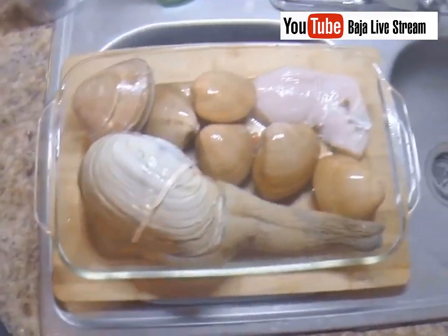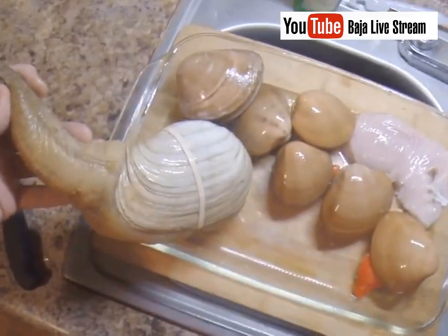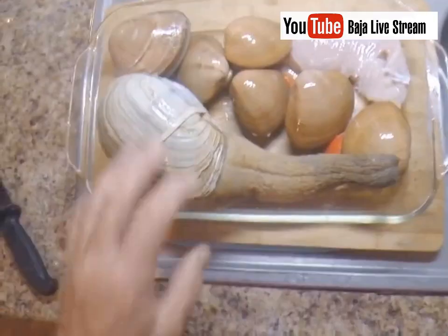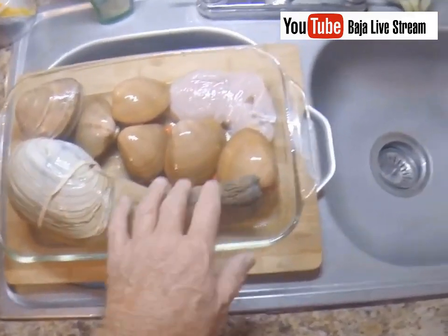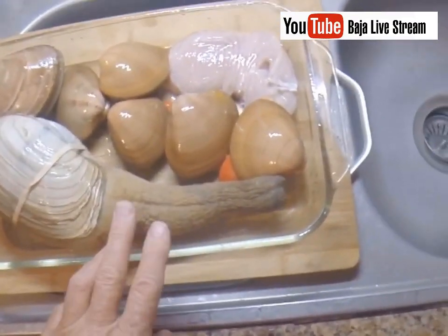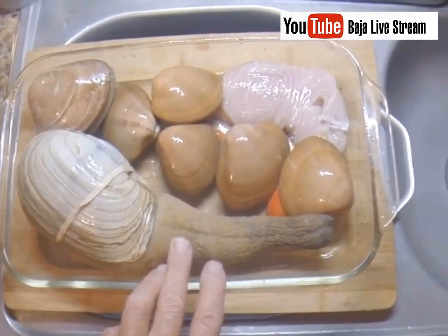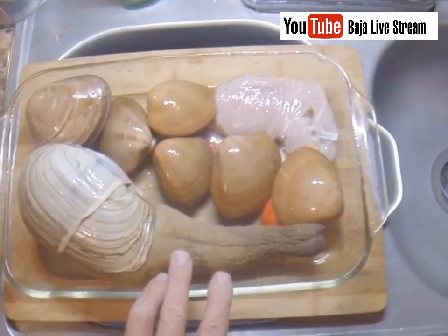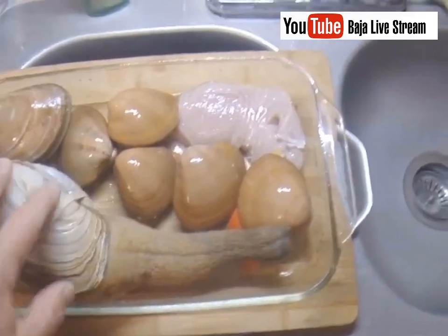So here's what we've got cooking tonight. Yes, tonight we're going to be trying for the first time, this thing is still alive, as you can see, the Gooeyduck, Geoduck as it's spelled, and supposedly a great delicacy. We're going to do Gooeyduck sashimi, and some Gooeyduck fritters, say that 10 times fast, which are basically fried clam pieces out of a different part of this giant clam.